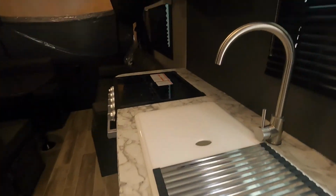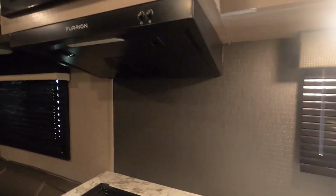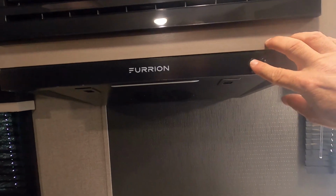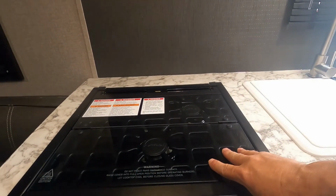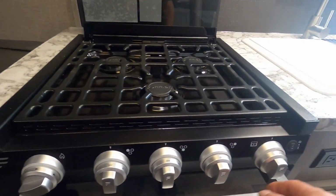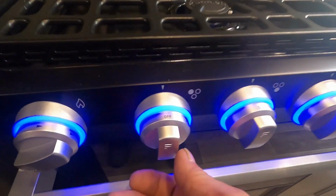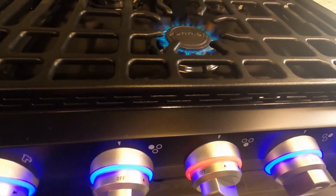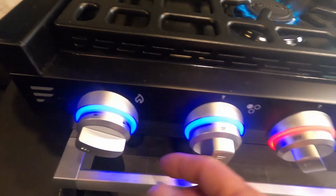So dual sinks. You do have a lot of individual lighting here. Self-explanatory microwave. Fan and light above your stove top here. This glass top makes an excellent backsplash. Panel light, turn it on. You notice when you turn on your flame, it turns from blue to red. Hit your spark over here, and there's your flame.